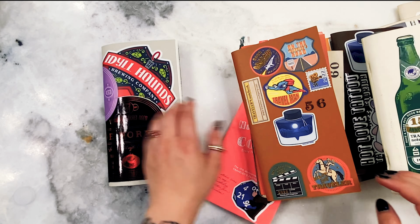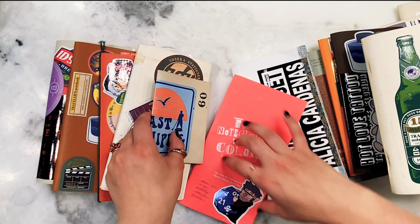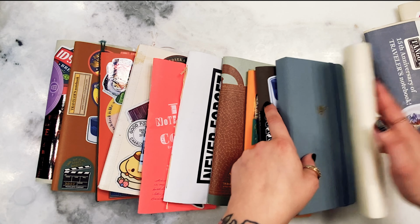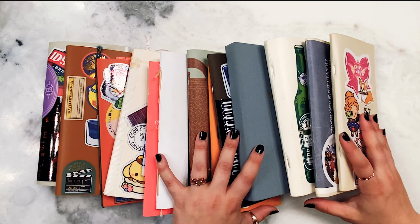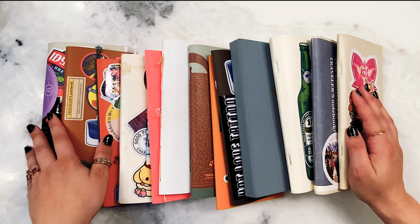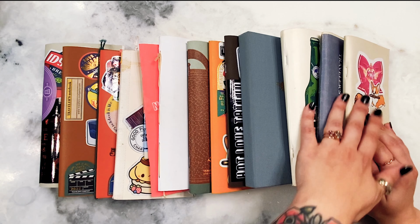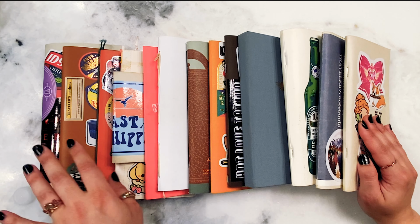In total, we have 1, 2, 3, 4, 5, 6, 7, 8, 9, 10, 11, 12, 13, 14. So today, oh my gosh, this year we have 14 completed notebooks. A lot of these are inserts, so I don't know if you can technically call them completed notebooks since they're a bit shorter, but here's everything I've completed. I'm gonna expand you there so you can see a little bit.